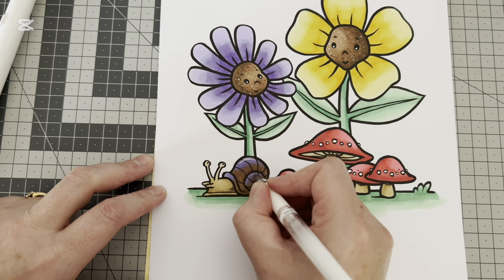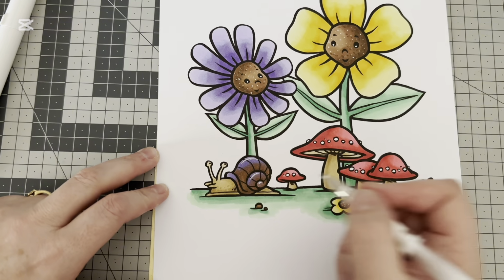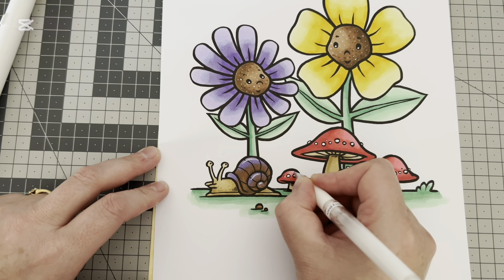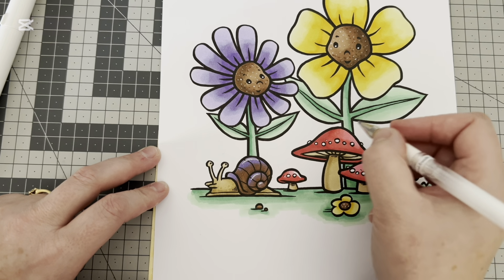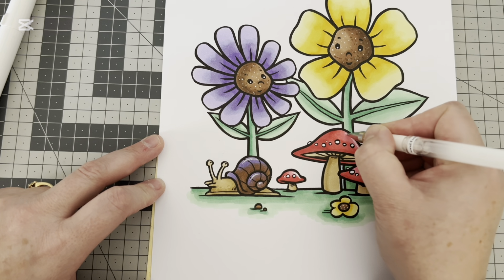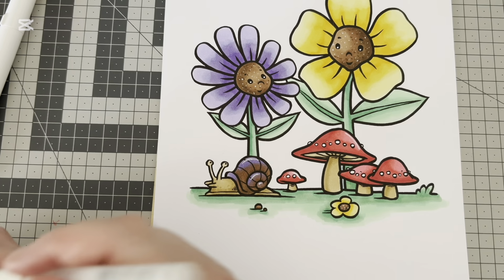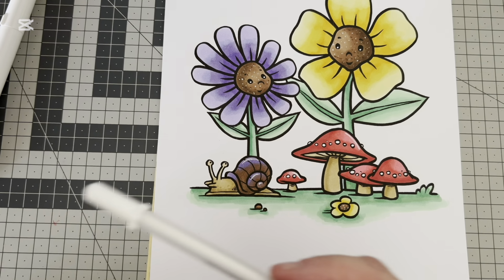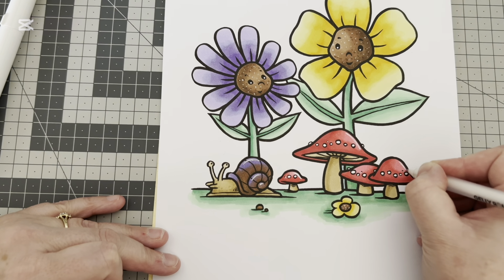And we're going to add some highlight details to everything. So I'll add some to my snail's shell here. Make it look nice and shiny. Oh, this gel pen is not playing ball. I don't know why. I might have to switch it out. Let's try a different one. What else have I got? Jelly roll. Let's try a jelly roll. Okay, that's working a bit better.